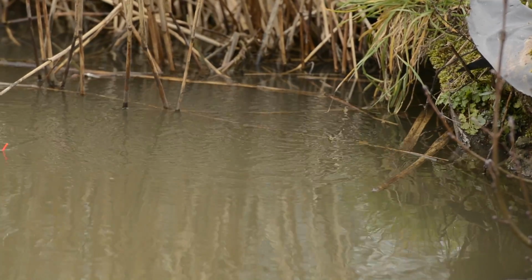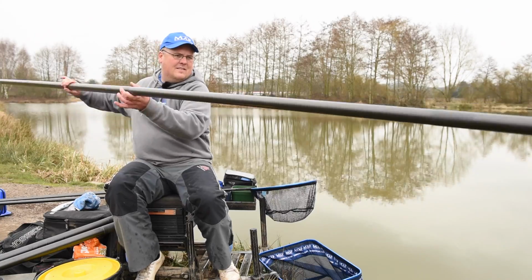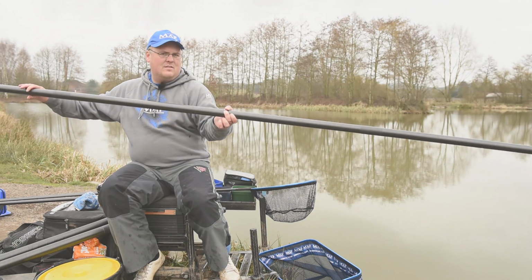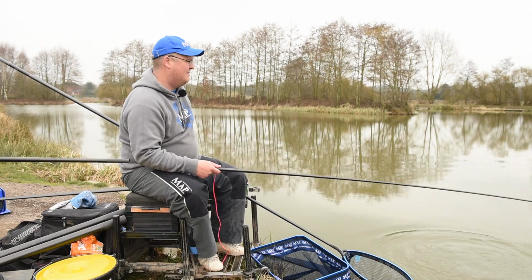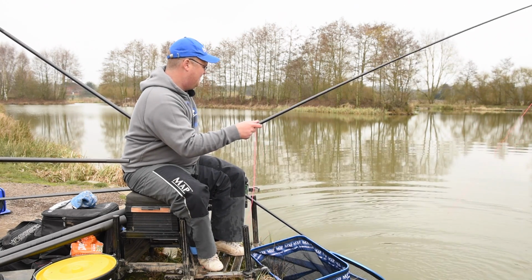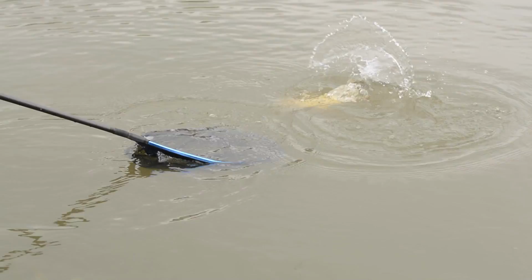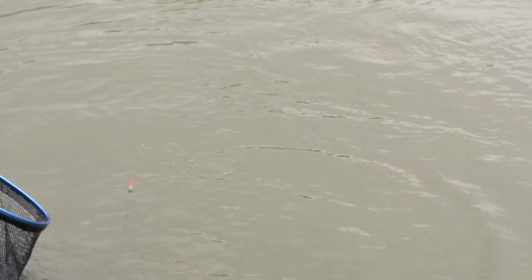Oh, a little one. So the one that's just spooked, spooked a great big lad then. I think he's fouled up. I think he's just wrapped around him. Yes, he's in the mouth.